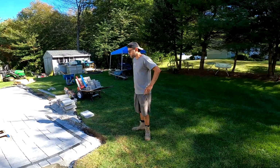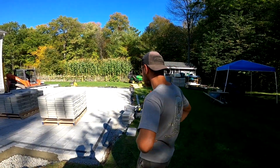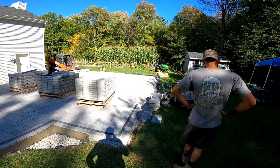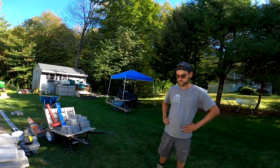What do you think about this thing, man? Big patio. The next one we do is literally the same style, same pavers, dude. Close to the same size. Alright, dude. Let's do it.